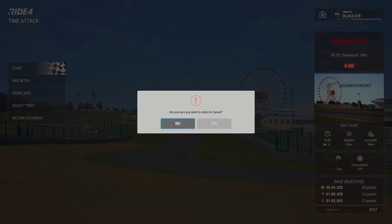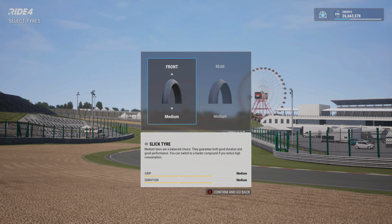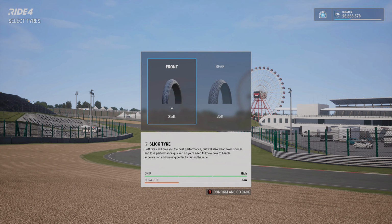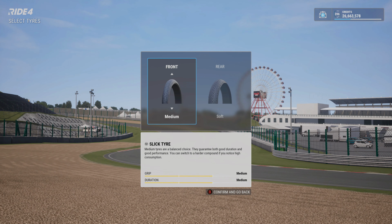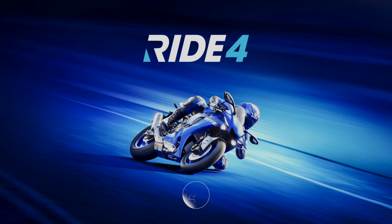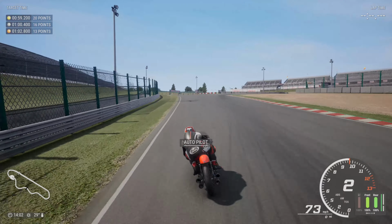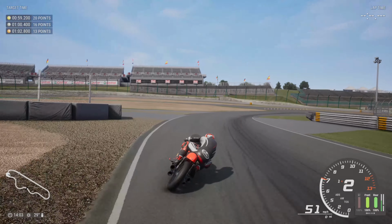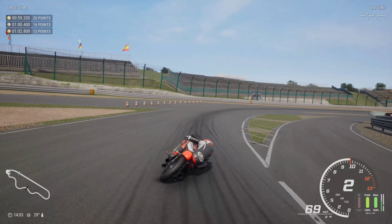But anyway, we're riding a 1960s Honda. Apparently a bloke called Mike Halewood rode it. I'm only joking, I know who Mike Halewood is. So it's the Halewood RC181 Honda, which is alright. And first up, we've got a time attack on the Suzuka East course.